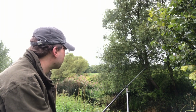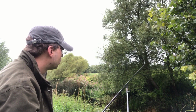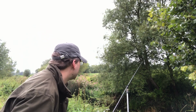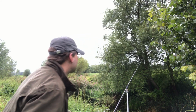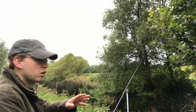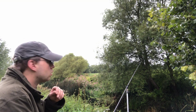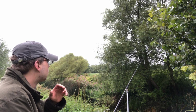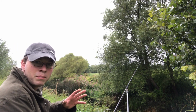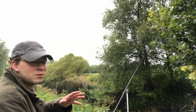Maybe they're going to be a bit more finicky. It's actually a good thing if they are going to be. The longer that bait stays in, and a chub has a take on it, the more chance there is of a barbel having it.